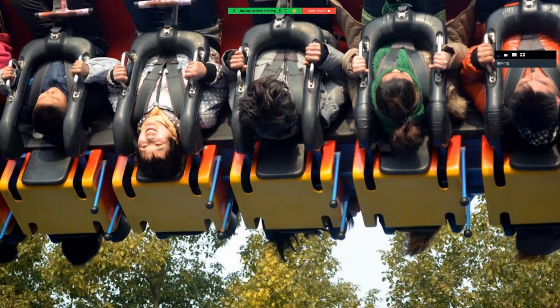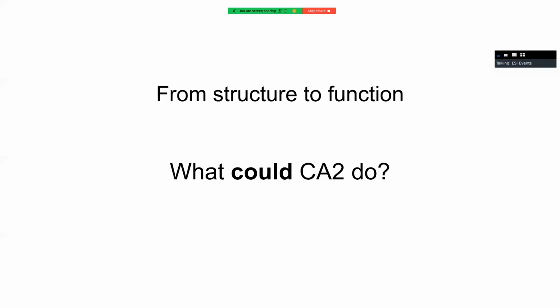So we approached the function of CA2 from more of a Marr perspective. We look at the function and the structure of it, and there are insights which were published a couple of years ago. And we asked, okay, based on that physiology and anatomy, what could CA2 do?